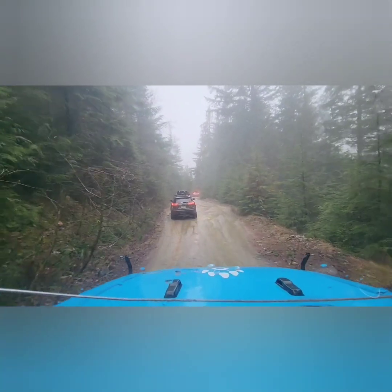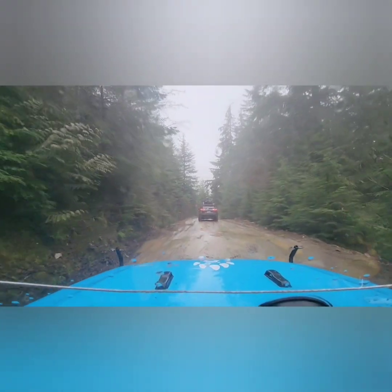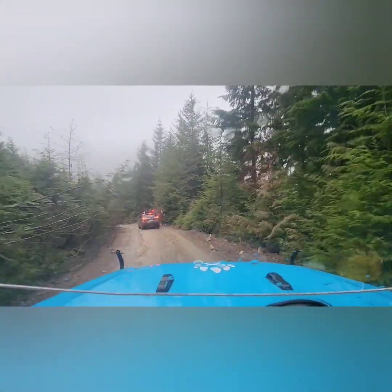For me anyway, I just really like the effect of it, especially when it's really thick and it's hovering over the road, and you can actually make out the clouds of fog on the road. I really like that. BC weather, man, it's fantastic.